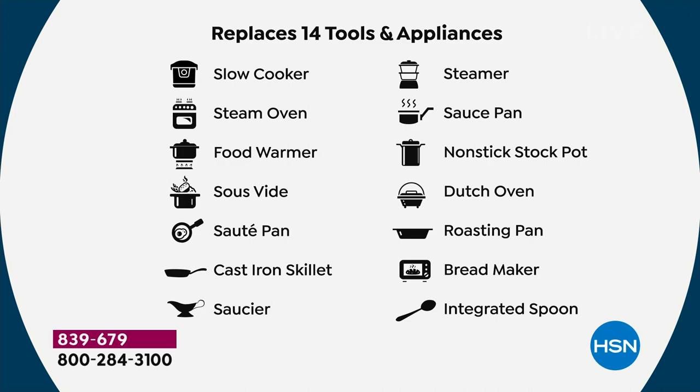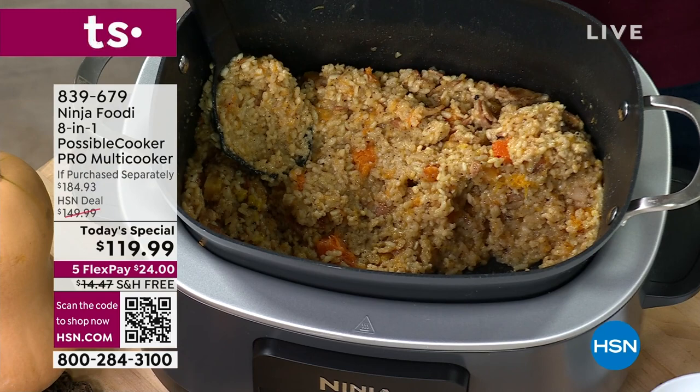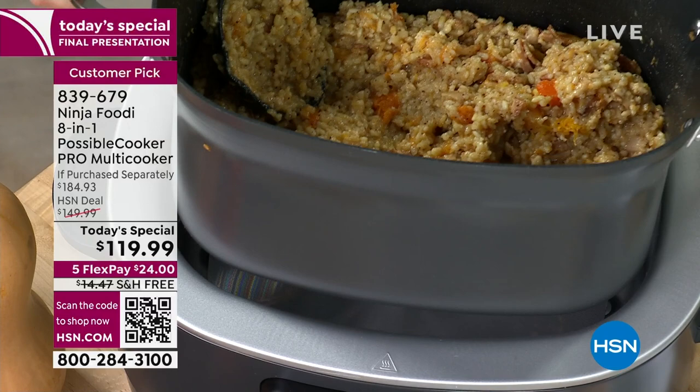But I personally, Sarah, I like to replace all of my Dutch oven recipes with my Possible Cooker, because Dutch ovens can be so heavy and they're a little tricky to clean, because you don't want to ding your countertops because they are so heavy. This is really easy to pick up. The pot does go to the table. That color goes all the way down to the bottom of the pot, so it's a really elegant pot that you can just bring to the table as well.